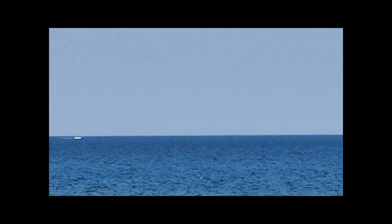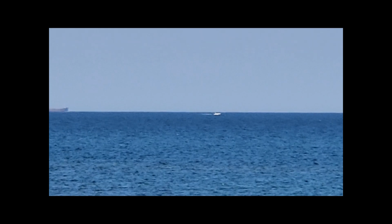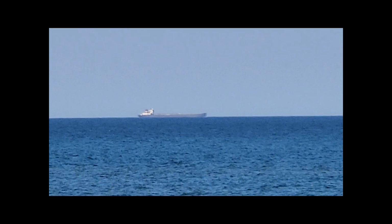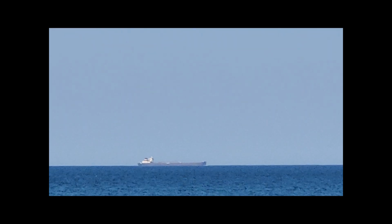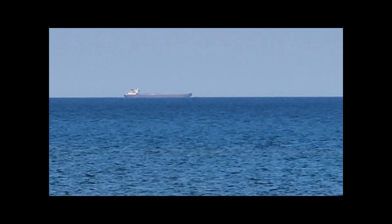And I thought that was maybe a tug, but I think that's just another vessel. Anyhow, he's pretty far off in the distance, motoring away back home to Canada for the weekend, I think.